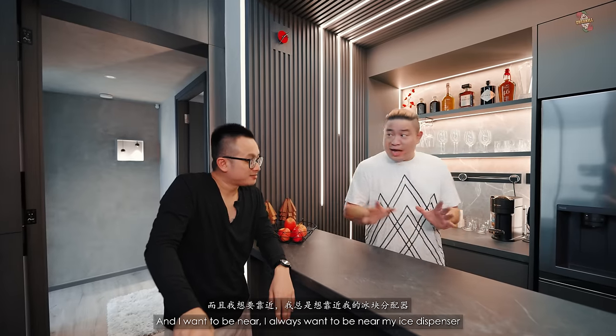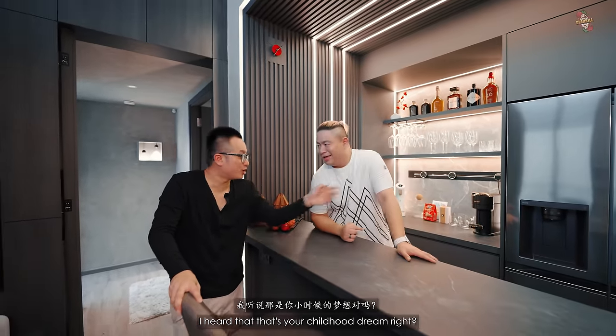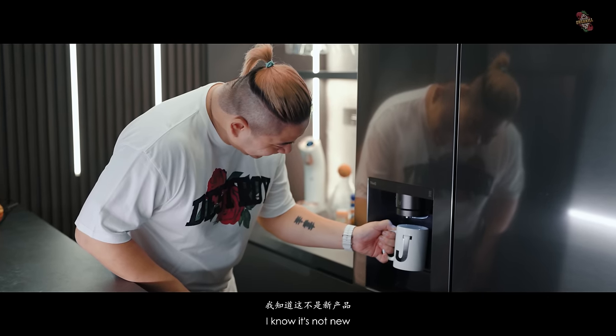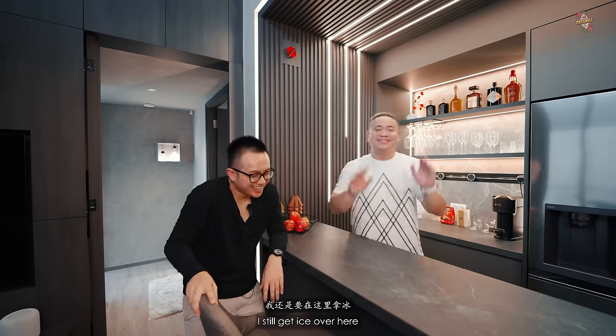And I always want to be near my ice dispenser. I heard that that's your childhood dream, right? I have very simple dreams. And one of them has always been the fridge that dispenses ice. I know it's not new. I've just never had one before. So even though I can dispense cold water here, I still put ice.